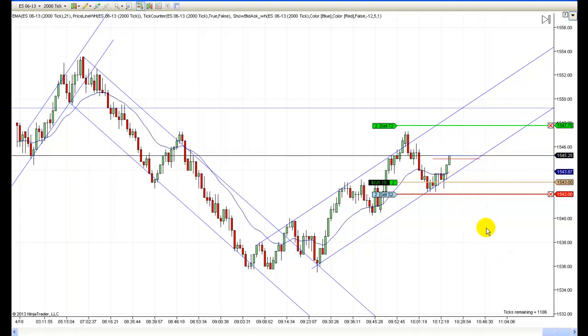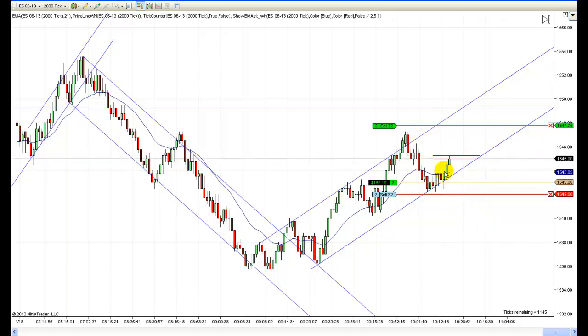There's one of those gaps we always talk about. But yeah, you definitely should have entered here if you weren't aggressive like me. And the reason being is, notice you got one tick lower, second tick lower, so there's a failed second entry short that's a trap. So we trapped a lot of shorts there, and you see it's going higher here.